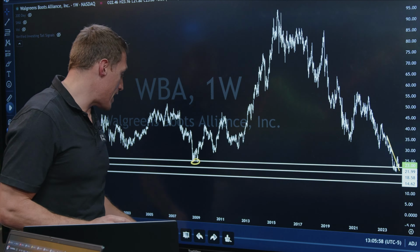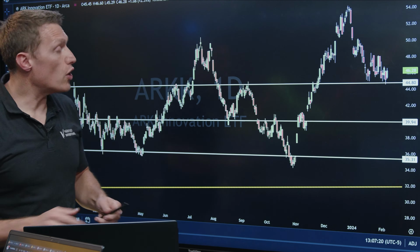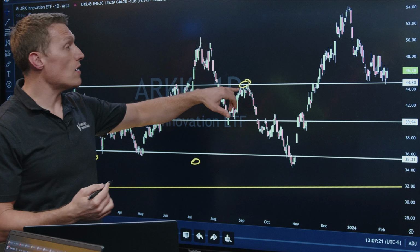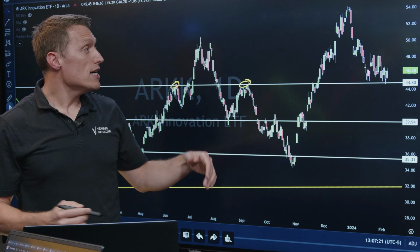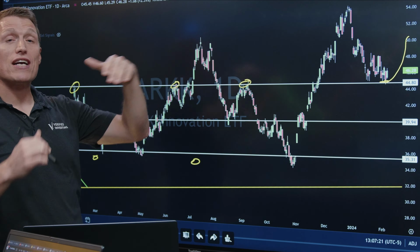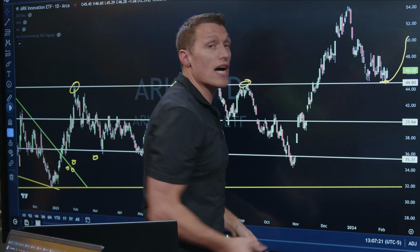When I'm looking at ARKK, I'm looking at something similar. This is on the daily time frame. So you've got this support level right here. This pivot right here, for me, is going to be a solid support level, especially since you have all this other support right here. If it consolidates above this level, it can actually move higher. If it consolidates below it or breaks below it, pierces, and puts in consolidation, then it's actually going to go down to this 39.94 level.